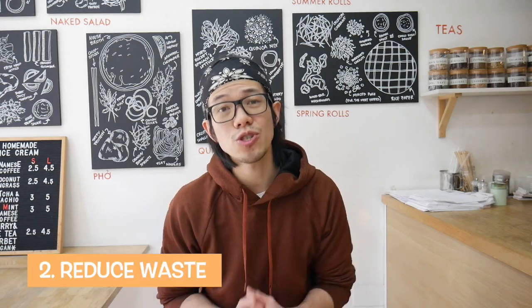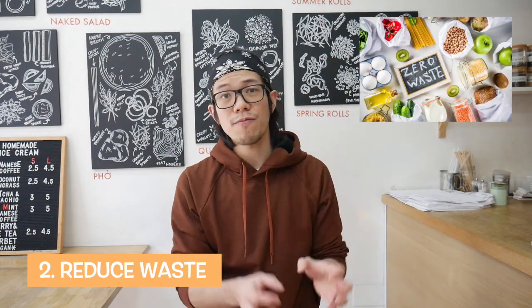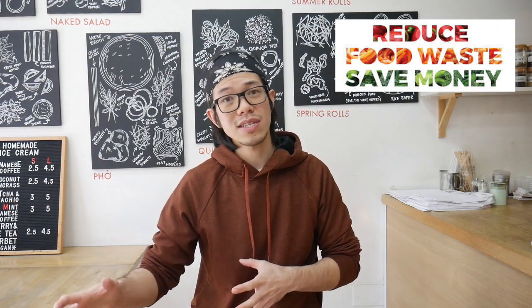So the next is to reduce your waste. Super important. When you buy in bulk, you make everything in bulk. But if you waste and you don't sell, then that's money down the drain. You don't want that. If you're going to be starting a street food business, you want to be tightening up your wallets and making sure that everything that you put into the business, potential costs, is going to end up giving you the margins at the end of it.